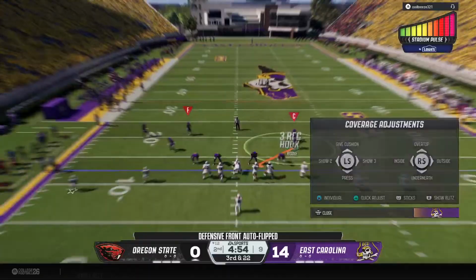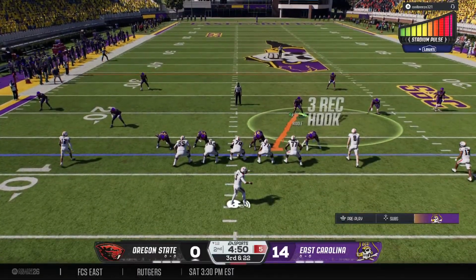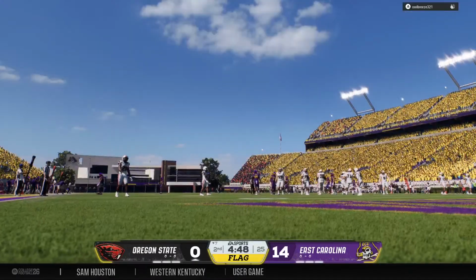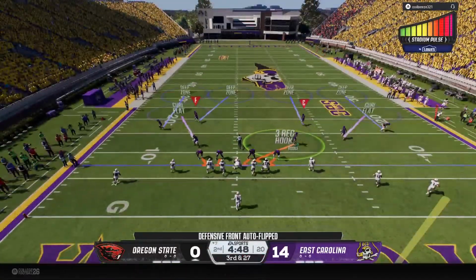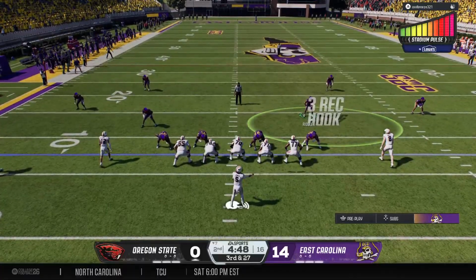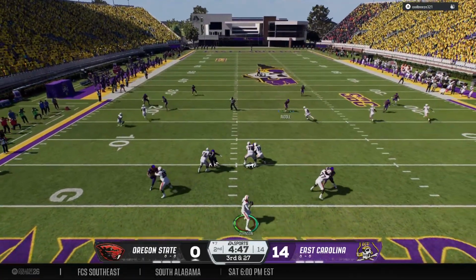Not exactly the ideal situation for this offense. 3rd and long, back up inside their 20. And with this place rocking, the crowd forces a false start. It is going to be nearly impossible to hear right now. This offense is going to have to get locked in. This defense has kept them backed up. Now one more stop, and they can get off the field on 3rd and long.